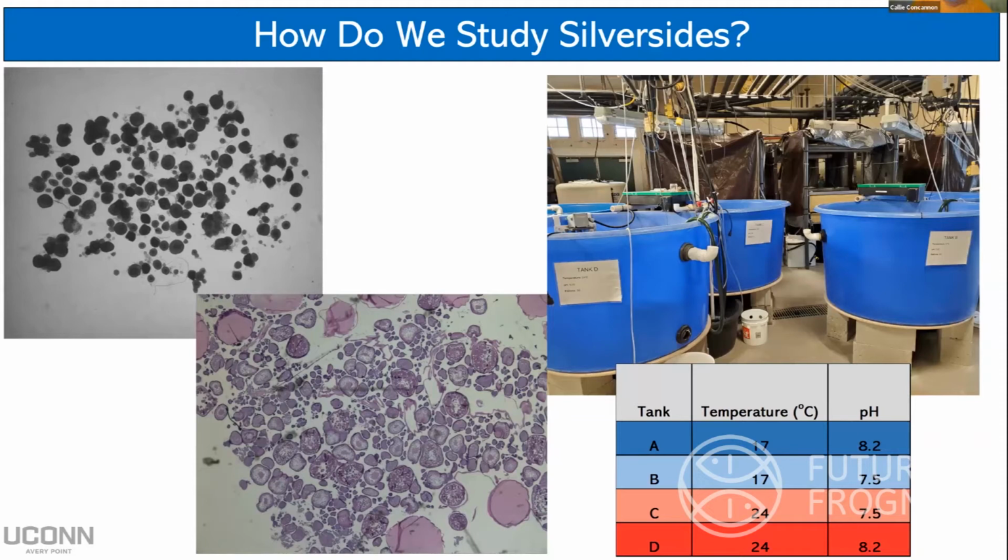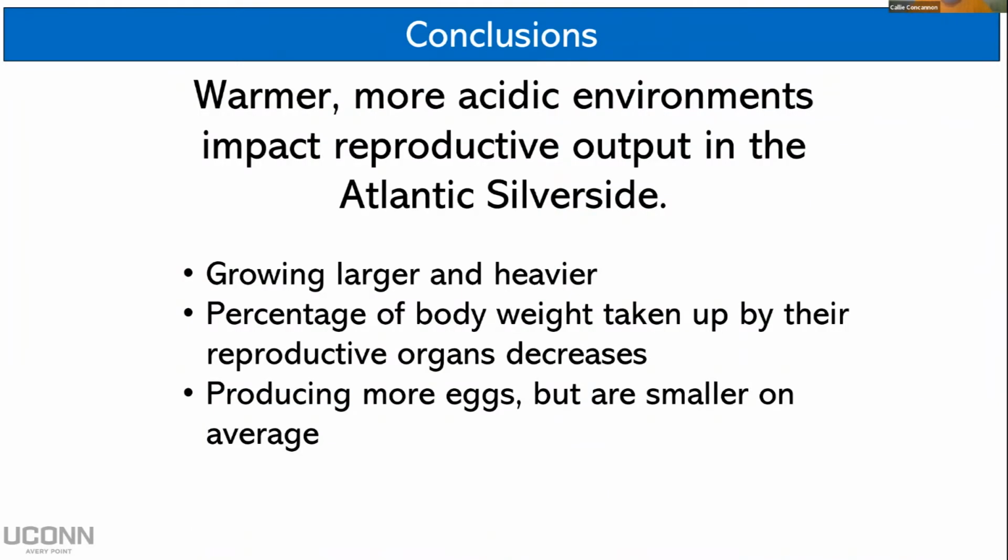So as I said before, we anticipated that growing up in these high temperature, low pH environments would result in no effect, but we actually are seeing some significant effects. So in these warmer, more acidic environments, we're seeing that the females and males are growing larger and heavier, but their gonadosomatic indexes are smaller. The females are also producing a lot more eggs, but they're on average of a smaller size.